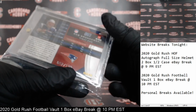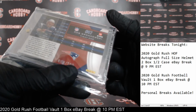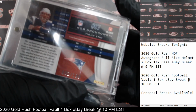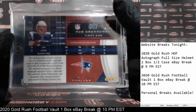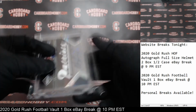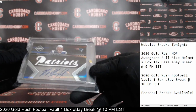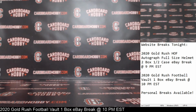Patriots. 2 out of 199. 002 out of 199. Real nice Gronk. That is a gorgeous card there. Patriots striking last. Beautiful Gronk. All in since 83. Congrats. Beautiful Gronk. That's really nice.